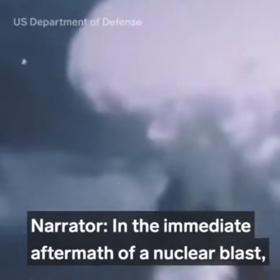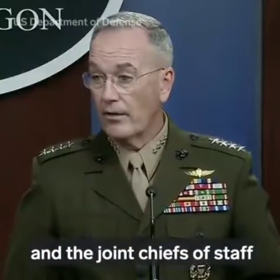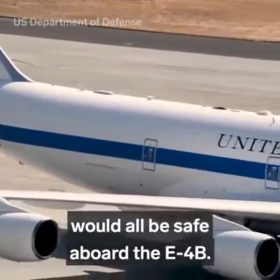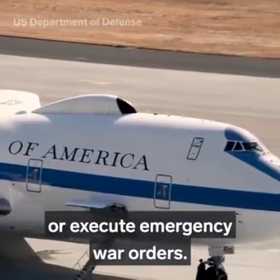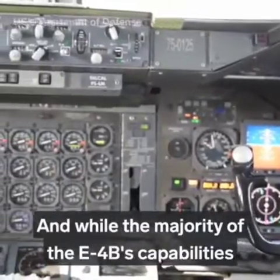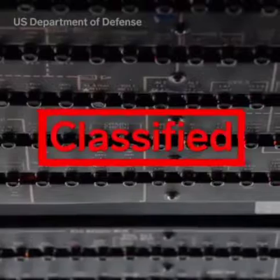In the immediate aftermath of a nuclear blast, the President, the Secretary of Defense, and the Joint Chiefs of Staff would all be safe aboard the E-4B. From there, they could order nuclear strikes or execute emergency war orders. And while the majority of the E-4B's capabilities are classified, we do know a few things.